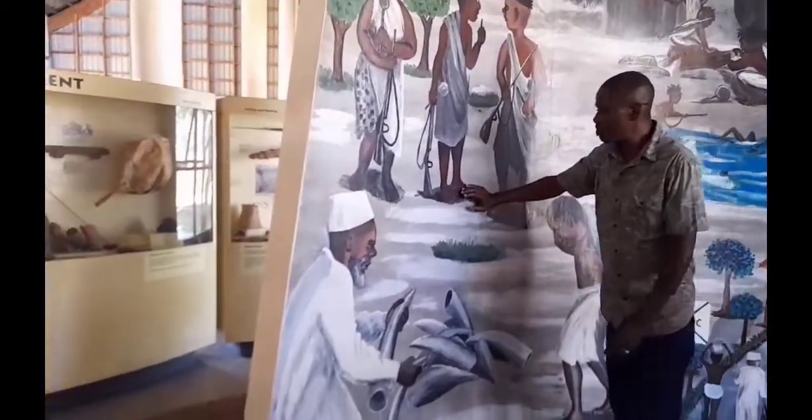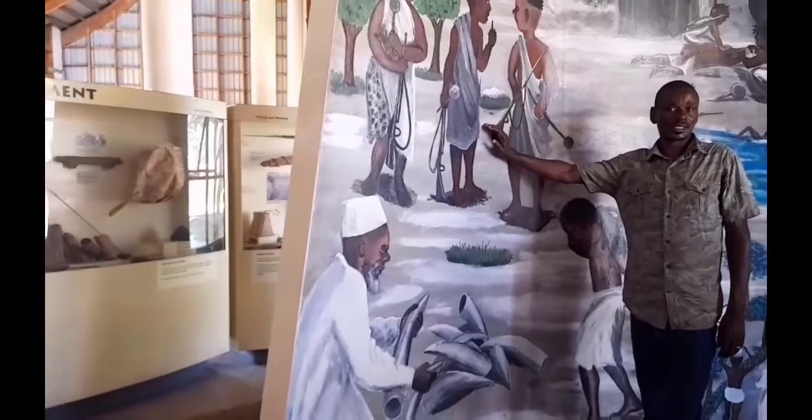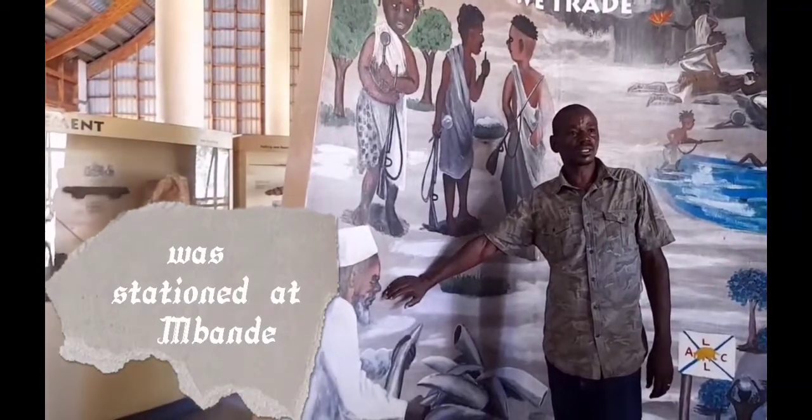So, these are the men known as the Ugarugas, who were doing the job. These were our own people, locals. Yes. Mulos was staying at Mbande. Yes. Was stationed here.